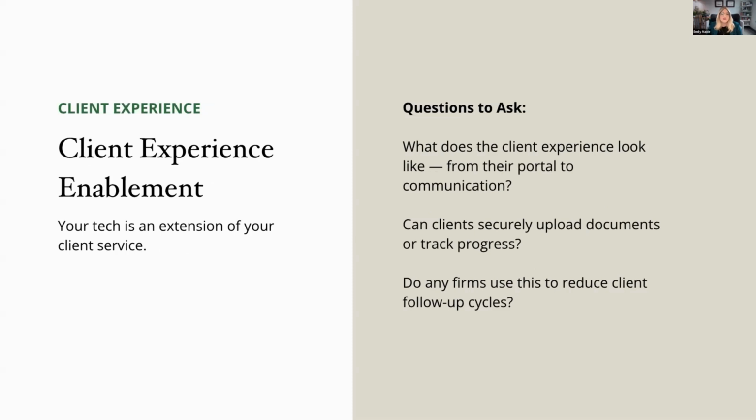Next, your practice management software has to work for your firm and your firm's clients. Your clients expect transparency, and they want secure uploads, status updates, faster response times. So some things to ask in this category are, does the software improve your client communication, or does it just add noise? And can clients securely upload documents? A lot of times we see firms who are still using email to exchange very sensitive documents, and obviously that is an option, but we highly recommend secure uploads instead.